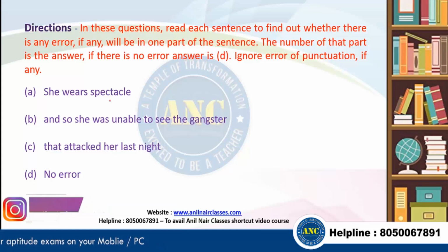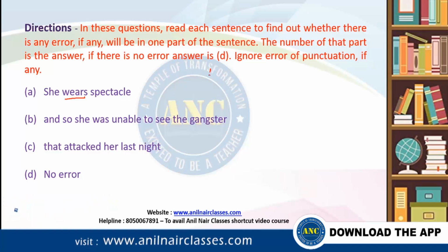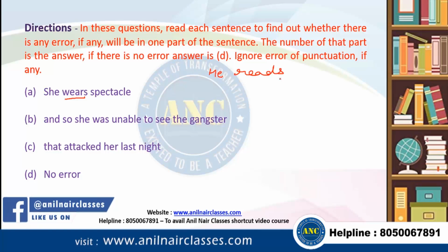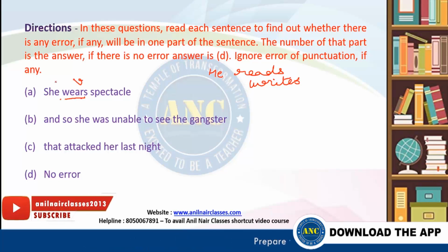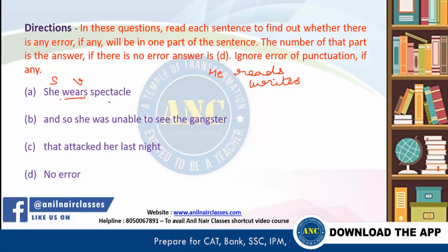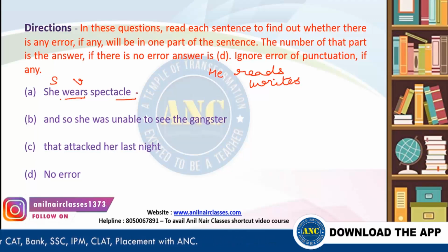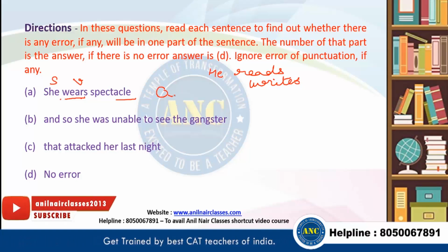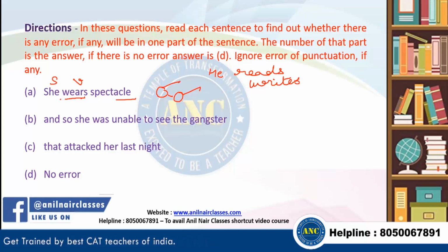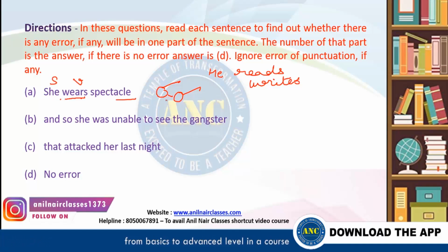She wears spectacles. Wears is the verb. Remember, singular verb ends with S, like he reads, he writes. So that's why she wears. Wears is the singular form of the verb. She is the subject. She wears spectacle. There is no word called spectacle. Remember, we have done the list of words which can be divided into two equal halves. They are always present in the plural form. There is no word called spectacle.